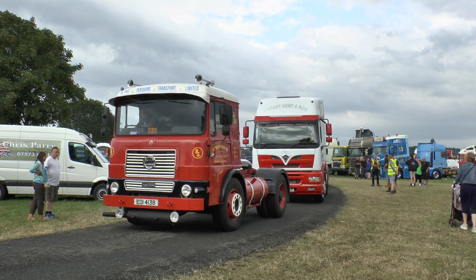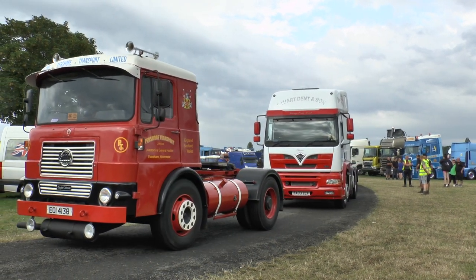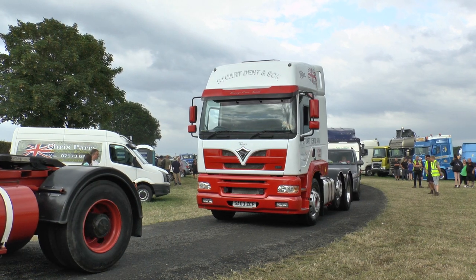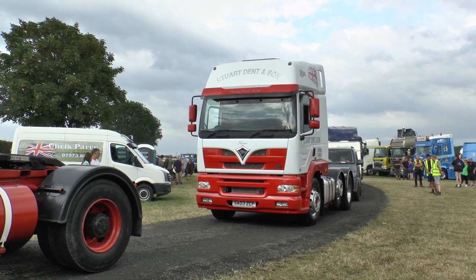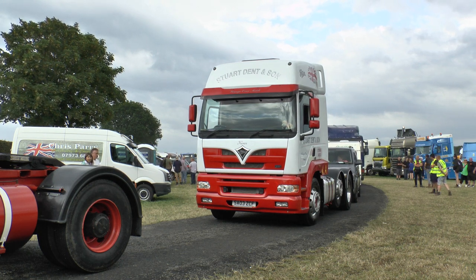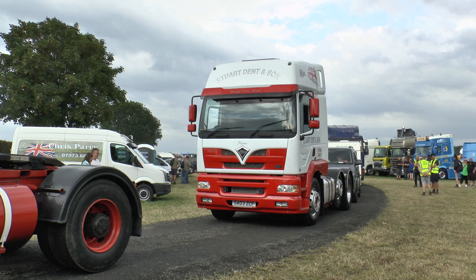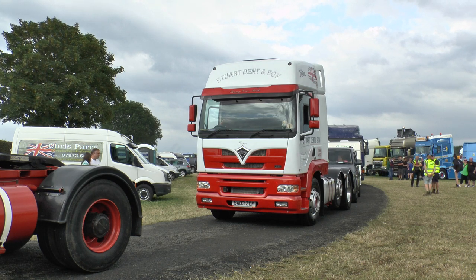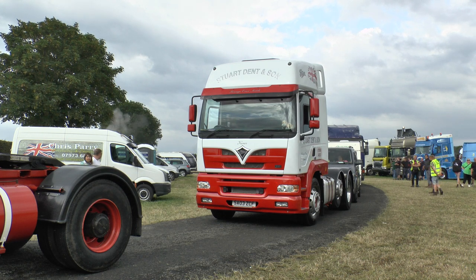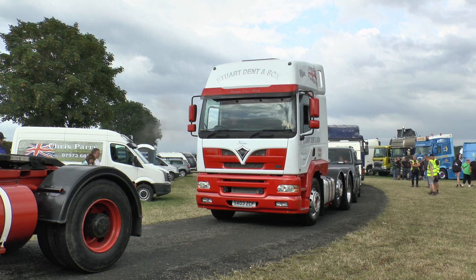The estimate today for the ERFs was about 253 or something. An incredible effort, wasn't it? And of course, we mustn't forget all the other marks, the Foden's here, the Leylands here, the AECs, the Scammells, the Bedfords, and all the other marks. It is a huge logistical exercise getting this amount of vehicles out. For those who've been with us as we film at the exit from Truckfest, as it used to be at Peterborough, the departures went on for hours.